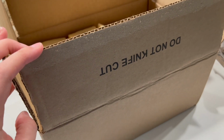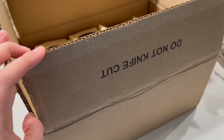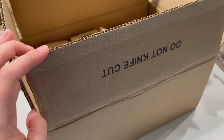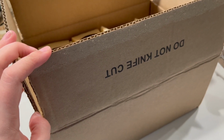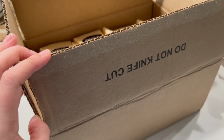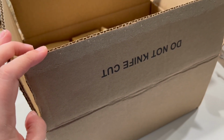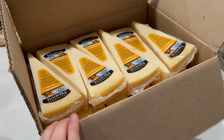So one of the things that I really love to do from Azure, whenever it will fit into our budget, is to get something like cheese or butter, stuff that I can stick in the freezer or will last a really long time, and just get a lot of that whenever it's a good price. And this was a good price this month.